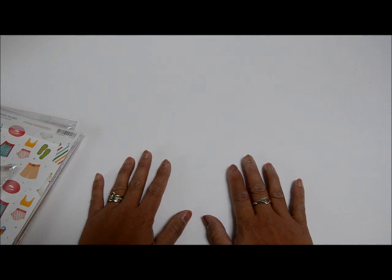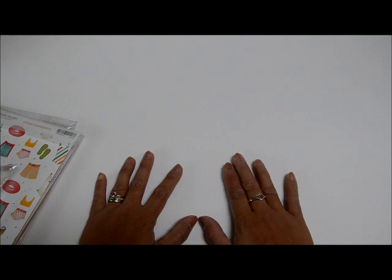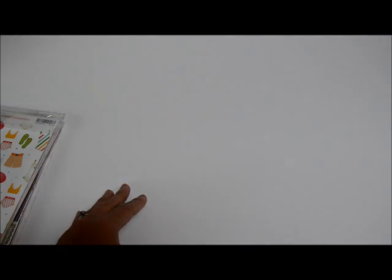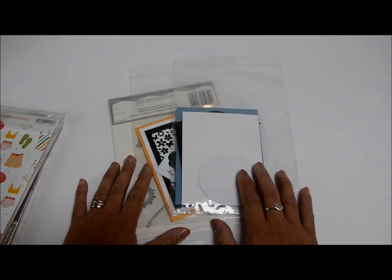Now I saved my least favorite, the one that I was most disappointed about, for last, because I have a lot of things to say about this one. So I only took 2 classes. The first one, like I said, was Nicole, and then the second one was done by the vendor.